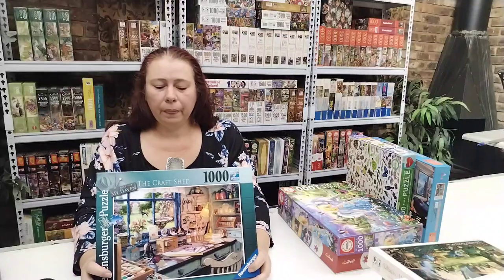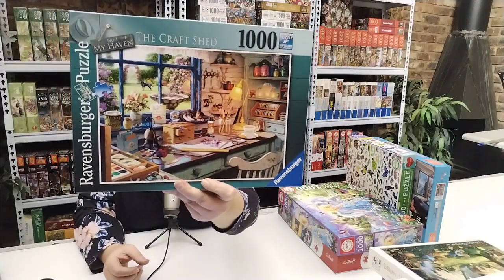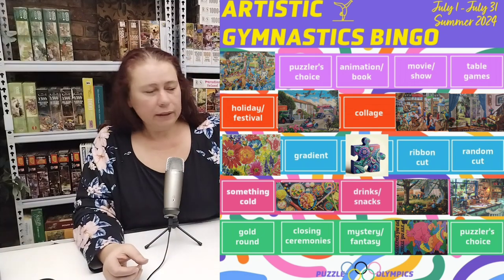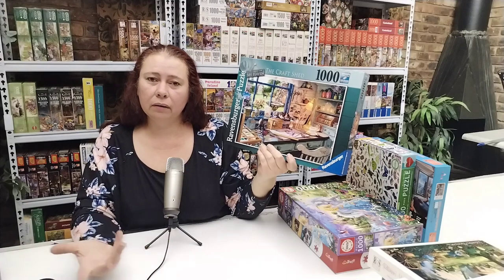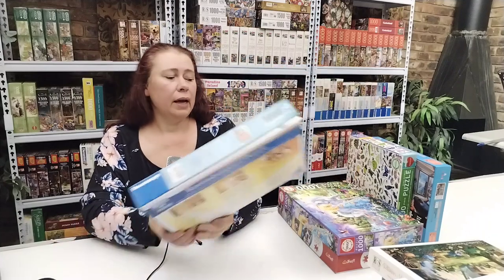Next puzzle, Ravensburger, the craft shed. This one is for the indoor square. So this is clearly from the inside, looking out, perfect. There's a table, a chair, so perfect for indoors. And another quick time lapse.